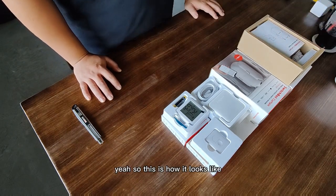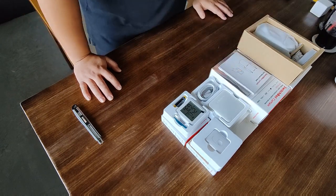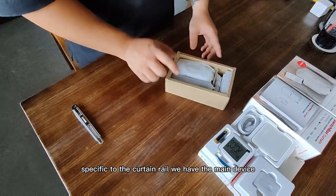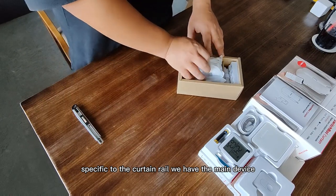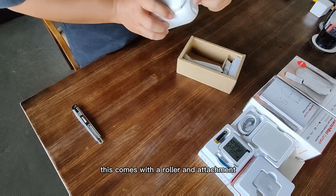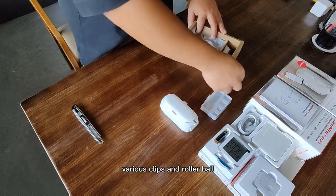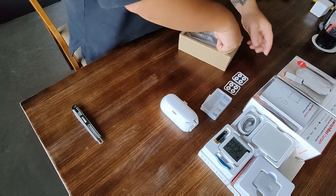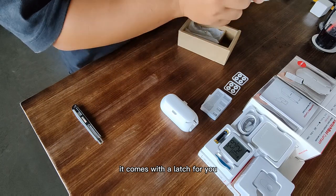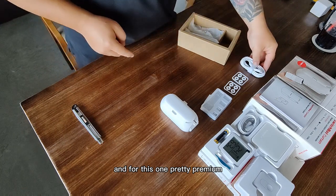Yeah, so this is how it looks. Maybe I should remove this. Let's move everything aside. Specific to the curtain rail, we have the main device. This comes with a roller and an attachment, various clips and roller ball, and a Type C charger. This will come in handy. Pretty nice, they come with a latch for you. Usually they use those wire things, but this one is pretty premium.